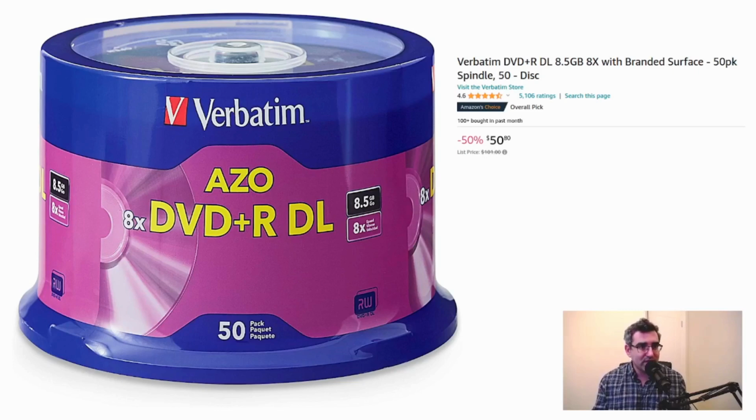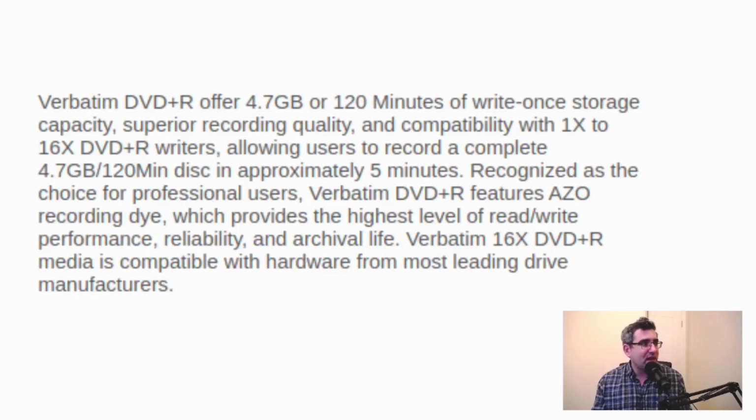These are 8.5 gigs, maximum write speed of 8. These ones are actually RW, it says. So I'm taking back what I said previously, but these aren't really branded as archival. These are branded as just AZO because of that supposedly better thing. And I was just trying to find what exactly this AZO stuff is about.